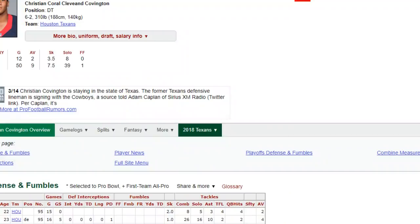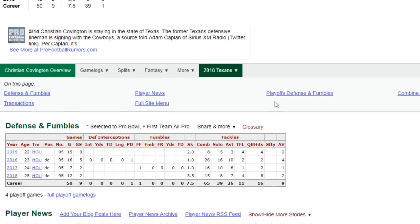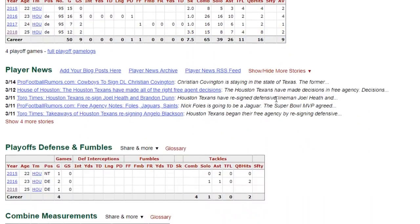Let's go back to the big board. Let's see if we can pull up this Pro Football Reference information, this chart right here, so that we can see everything as it relates to Christian Covington. All right, so we're looking at 2015. I guess that's when he was picked up.